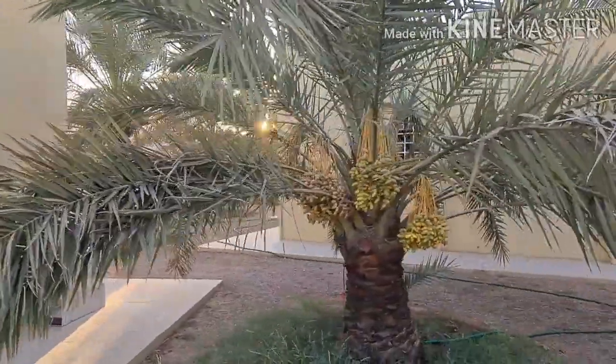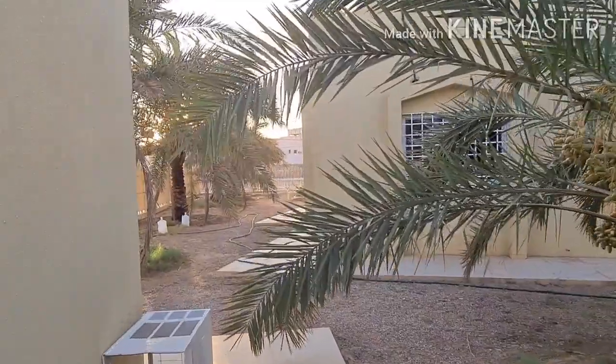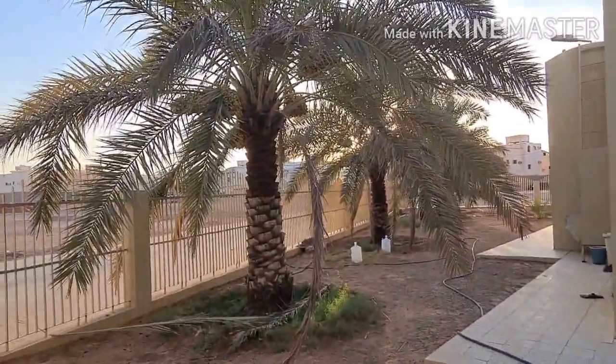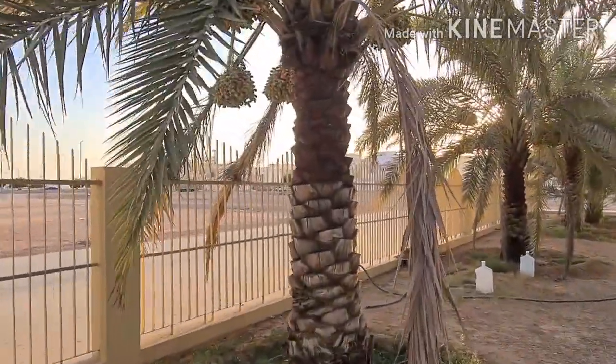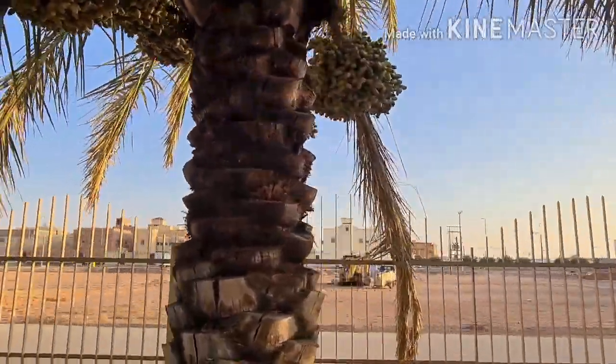They also have some other varieties. You can see the sun is behind the date palm trees, appearing like a sharp shining dot, and here I'm reaching to the other one. This variety, I'm not very well aware about it. Here I can focus it a little bit.